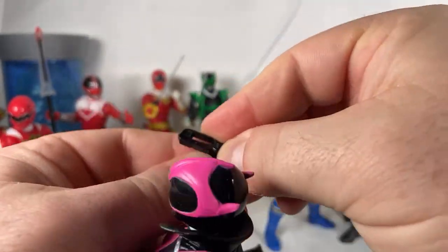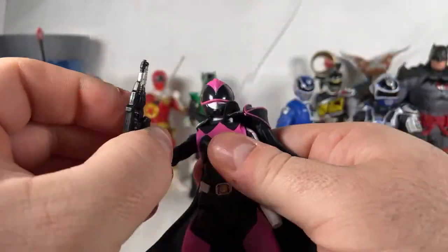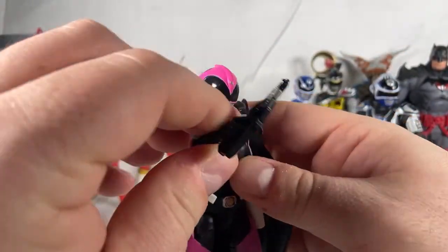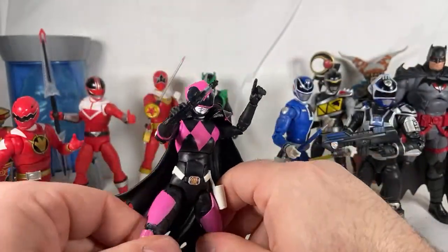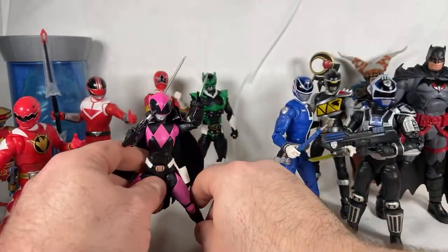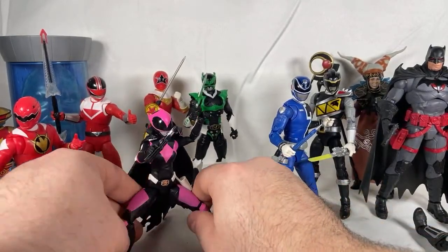Let's see, thumbs, man. They're so stiff. Get out of my way, thumb. But that does fit in there nicely. We can get her into a fun pose really quick. And everyone's going to fall over because that's the name of that game.